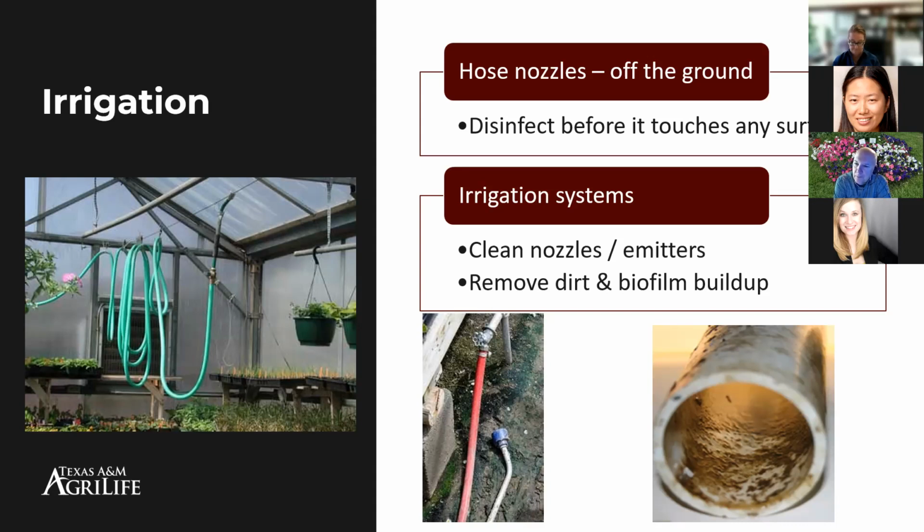So by all means, starting from the top of the greenhouse to the benches to the walls, under the benches, any place that we can clean up and get things nice and clean and improve the start for that crop is going to pay off in the long run.